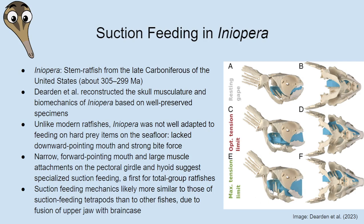So you can see that as it opens its jaws and as the hyoid and the pectoral girdle pull back, the amount of water that it can swallow becomes much greater, and so it seems that these are likely to be adaptations for suction feeding.